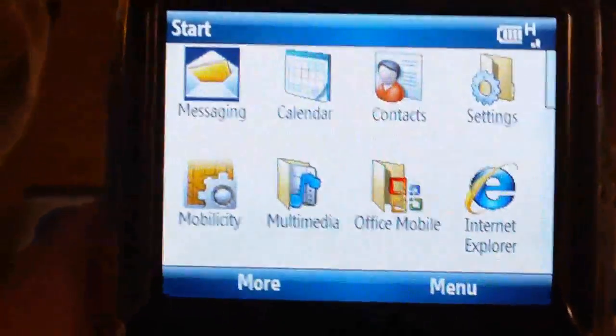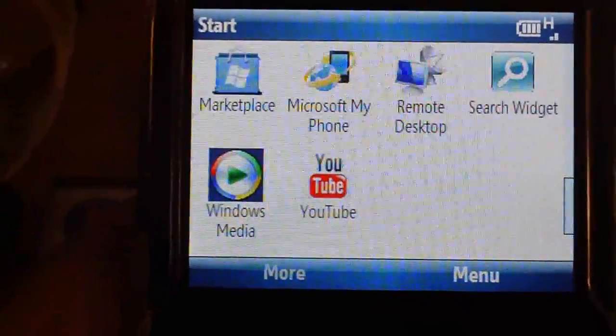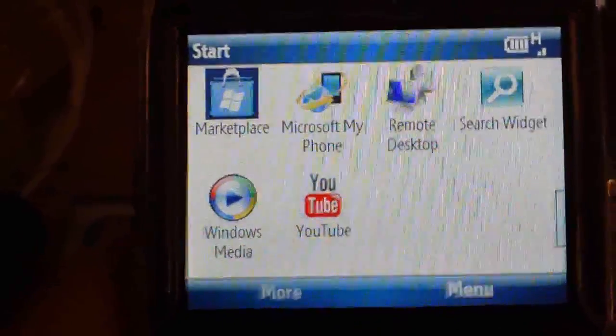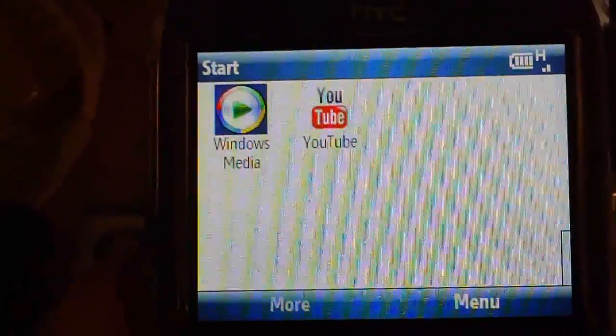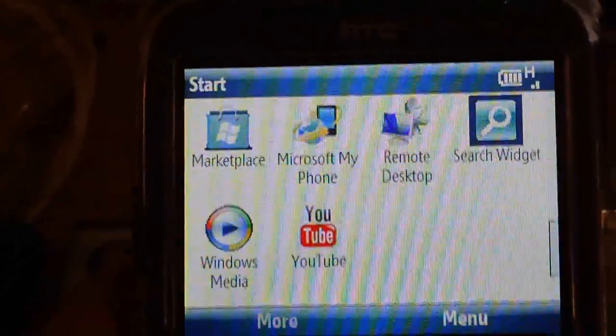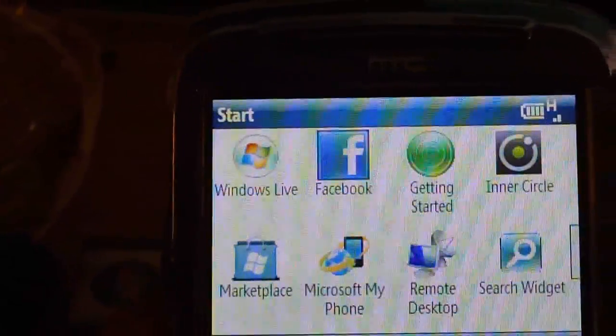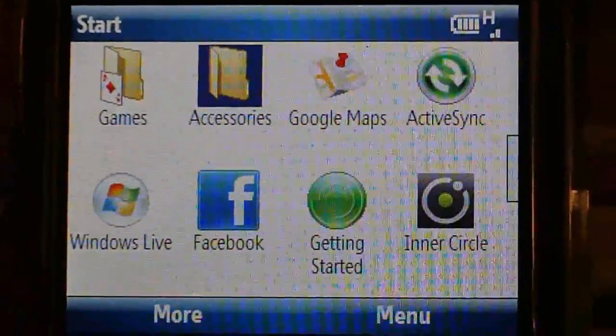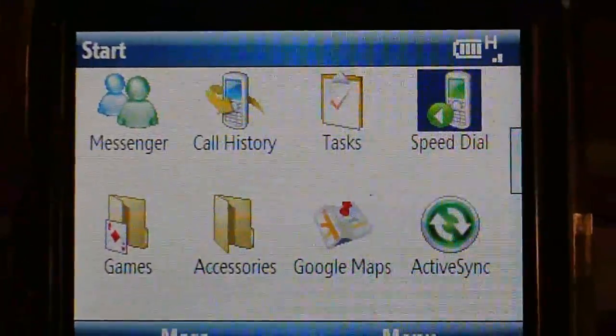But I don't use it. I don't see the point, really. It gives me a headache if I go on the bus and watch videos all the time. It's got Windows Media Player for your videos. It supports a bunch of different formats, so that's pretty good. Common formats, like DIVX, the whole bit.